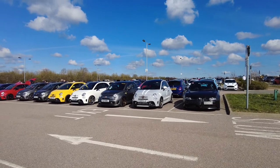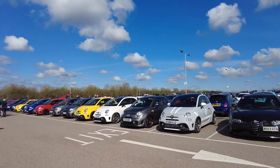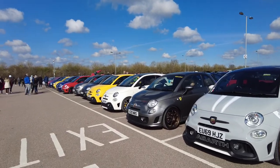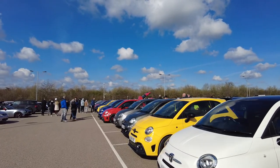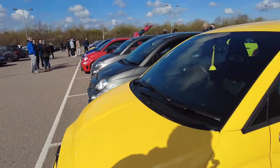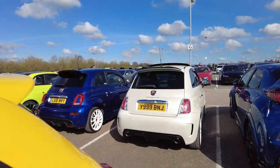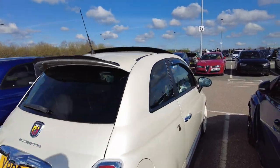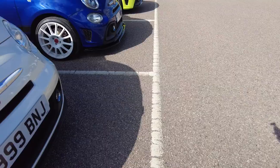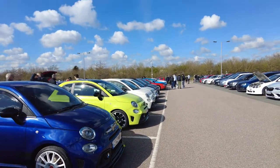As we near towards the rear of the car park, we have the Abarth guys, and I mean Abarth guys, Fiat crew, literally Fiat everywhere. Nice colors, fun little cars, no doubt. Yep, fun little cars.